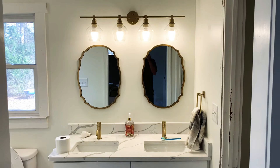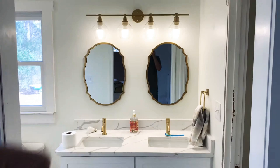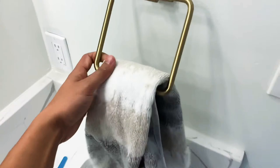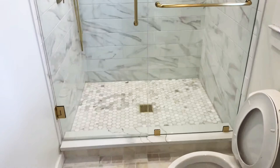So we did have that up instead of down, but we decided we wanted it down. I don't know, we like it better. And then I installed these mirrors. But yeah, she picked all this stuff out, my fiance, but it looks good. I think it looks really good. We put these faucets in. Put this in yesterday, little towel thing. And then this happened like 2 days ago.